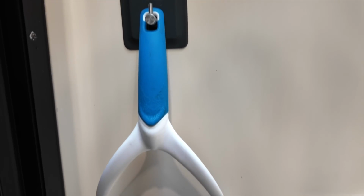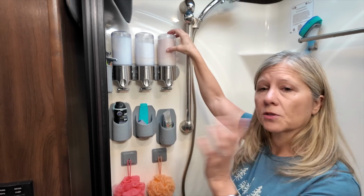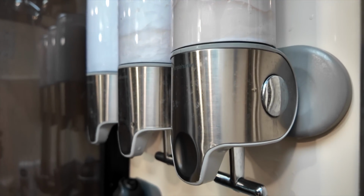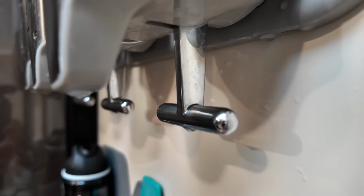But they have really helped to organize us. We also have a way to put our soap, shampoo, and conditioner up. And I got to tell you, this is our third version, and it is the best version. So don't skimp, pay the extra amount, and you won't be sorry.